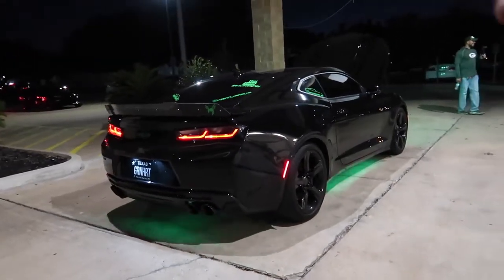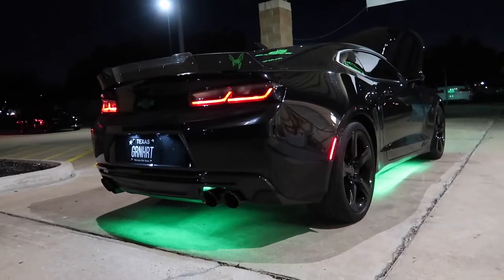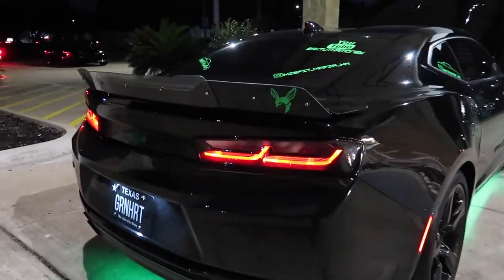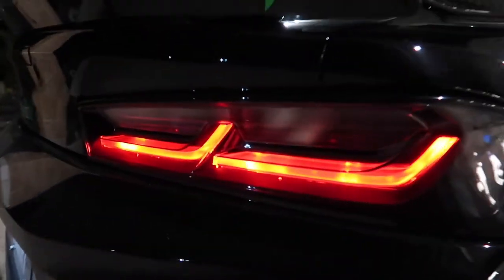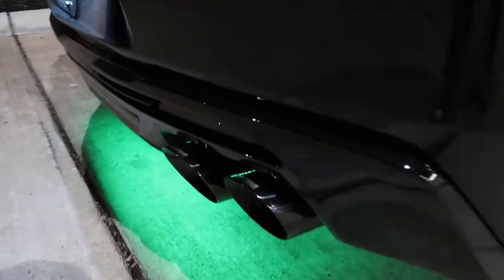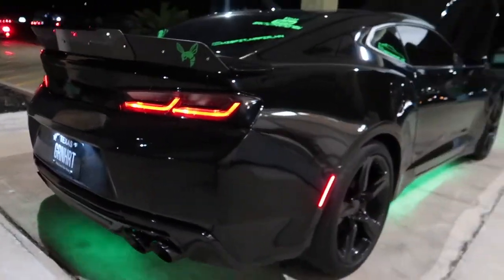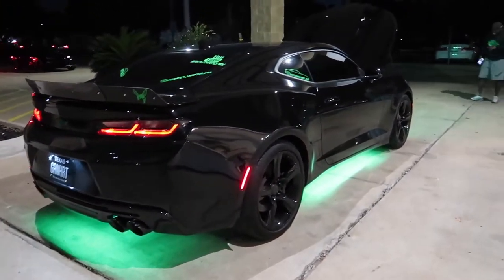My favorite part of this car, I'm gonna keep it a buck with y'all, is gonna be the rear end. That just looks so clean, so nasty with the wicker bill on there. Got the smoked out tail lights on there. Got the Corsa quads, my dream setup right there. Definitely looking clean, definitely sitting sturdy.